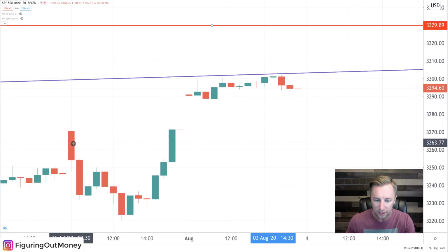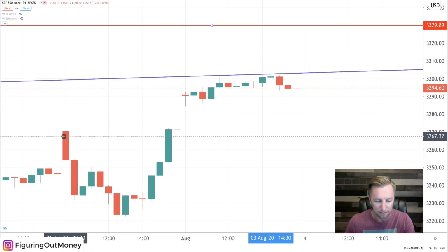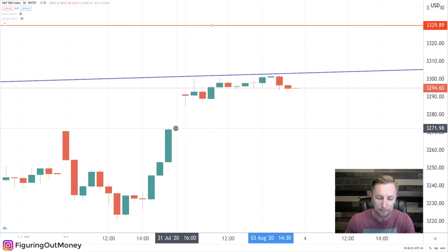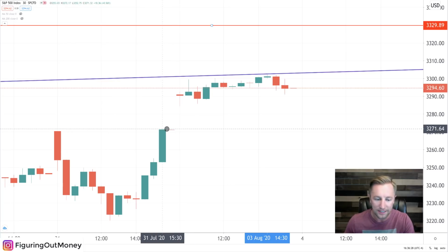On the previous trading day, which was this kind of U-shape right here, we called that a gap, a trap, and then a snap, because that is exactly what happened. We gapped up, we got trapped down here, and then all of a sudden we moved higher to the upside. That is what we were saying about buy the dip, sell the rip. What happened today when the market opened?